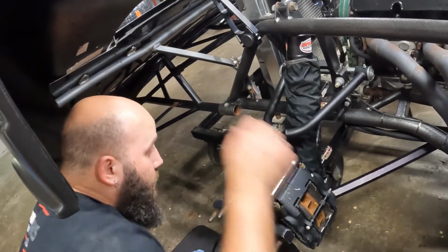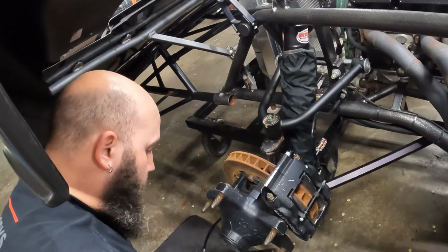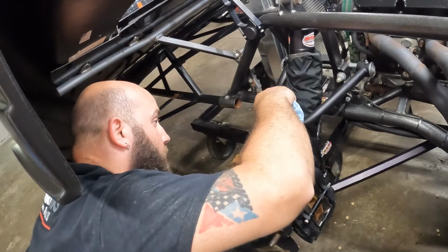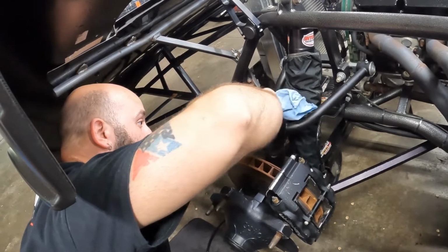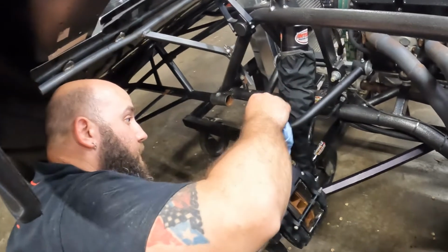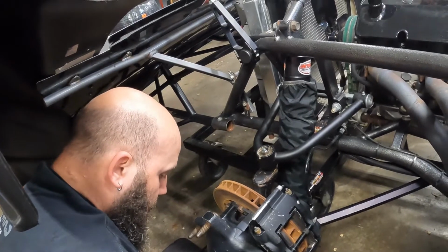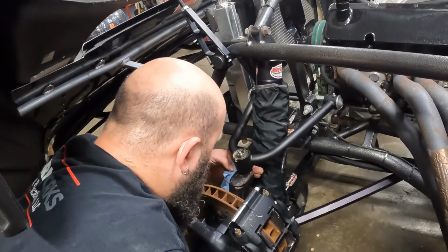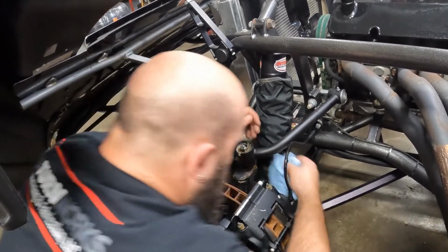So we go through every week, nut and bolt everything, lube all the heims, grease all the ball joints. I personally like to wipe everything off that I grease because I don't like getting grease on my arm. Plus it helps keep any of that residual sand and dirt from getting packed back up in there in any kind of way. So that's what I'm doing. I mean, all the maintenance was done last week. We were ready to go racing last week, but I didn't get everything greased and lubed.